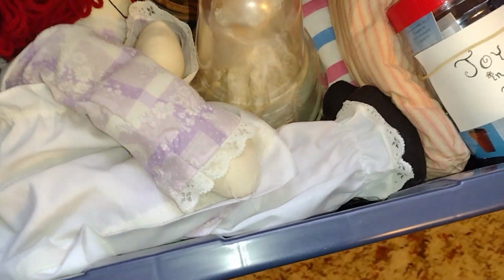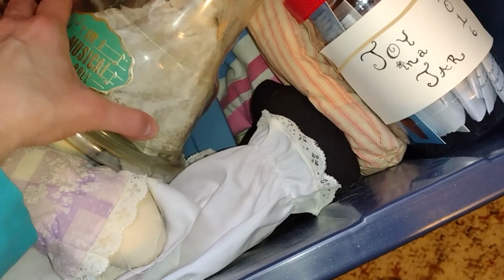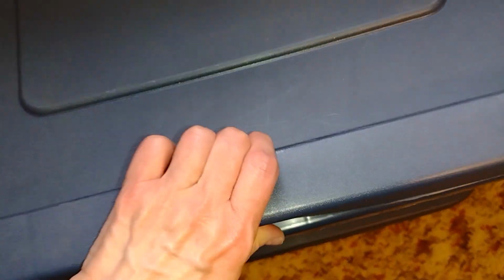And now I don't have the box. Oh wait, something's not fitting. What am I hitting? Oh, the Belle doll. She's too tall. Okay. Well, we're not done yet. Okay, there you go. How about that? Let's see if that works. That'll work, I think. Yes.